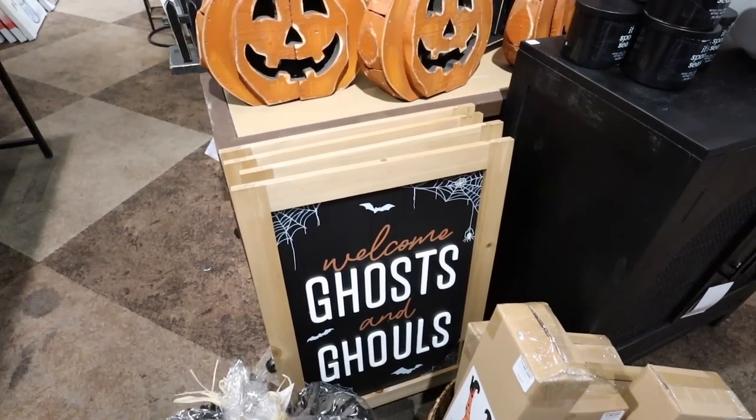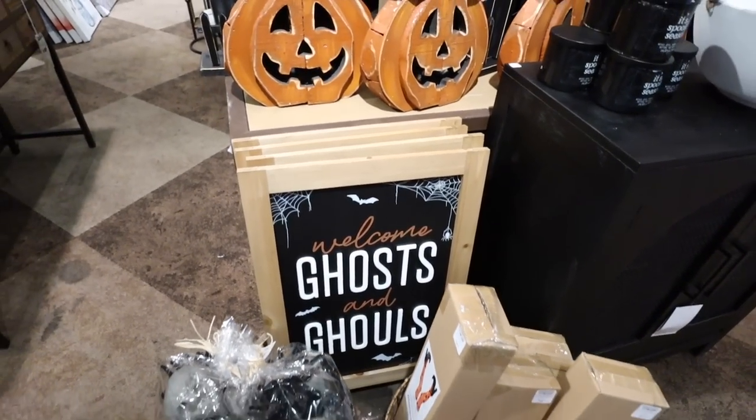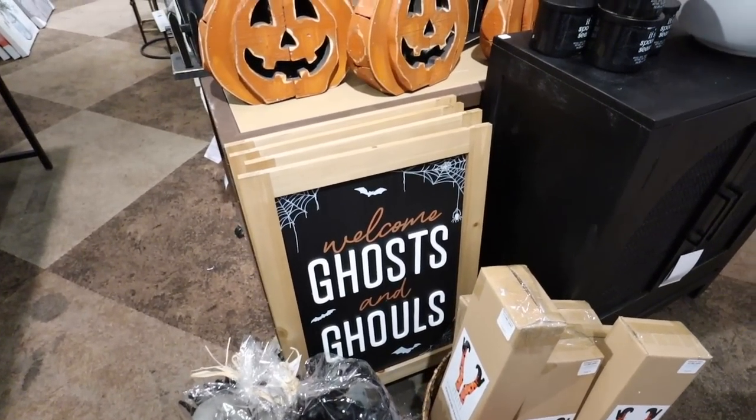This sign is so awesome. This is $40. It says, "Welcome ghosts and ghouls." It's just a little easel sign that you could put outside if you're having trick-or-treaters or a Halloween party. That would be so great, and the price on that is really good.